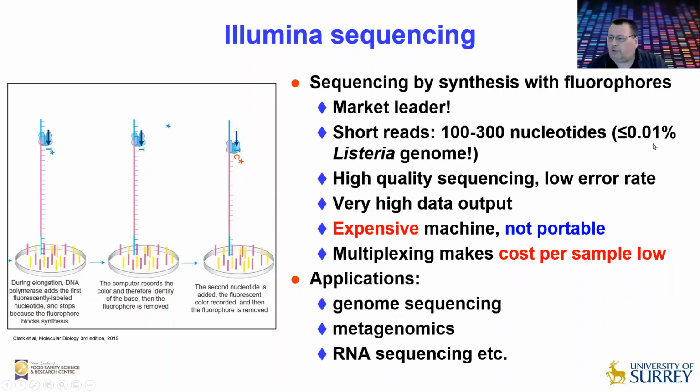to 300 nucleotides. And if you think about that, for instance, if you compare it with Listeria, that's only 0.01% of a Listeria genome. So you need a lot of reads to actually make up a genome of a bacterium even. It's very high quality, with a low error rate, lots of data output nowadays. And basically what it is, it's an expensive machine, and it's not portable, but you can make very low cost per sample. So you can do a lot of samples for the money you have. And so it's used for genome sequencing, metagenomics, RNA sequencing, all these kind of technologies.